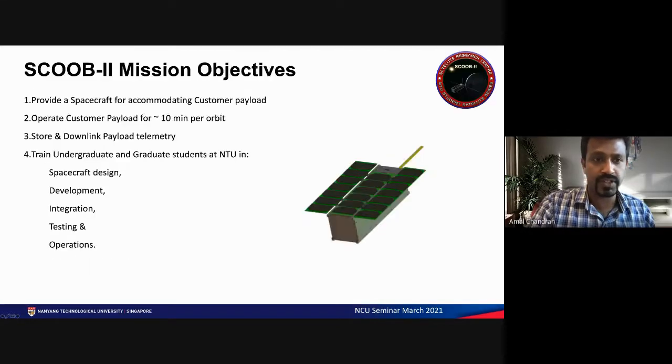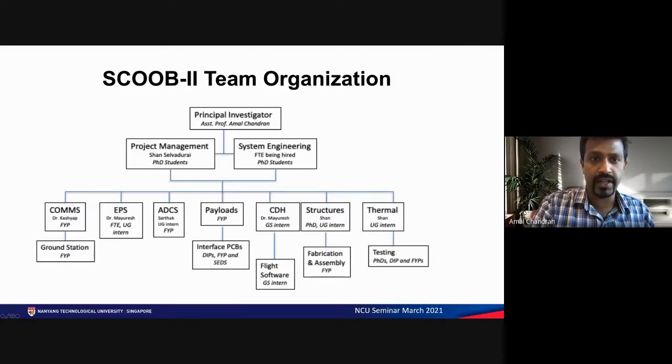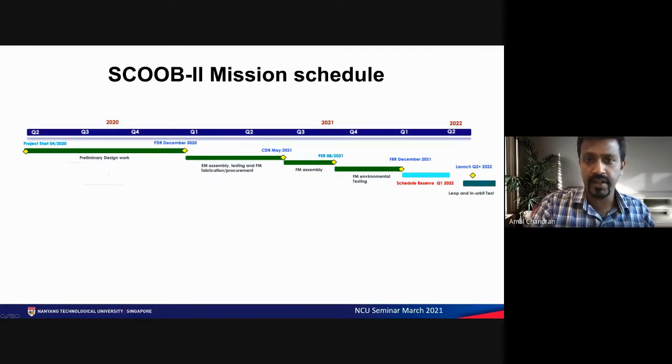Okay, and that's what the satellite looks like. The objectives are: provide a spacecraft for accommodating the customer payload, operate the payload for 10 minutes per orbit, store and downlink payload telemetry, and train students. So that's the objective. Again, I'm the PI on this mission. Project management and systems engineering are done by students, but we have put our full-time engineers in key positions so that they can provide the overview of the mission, and most of the work is again done by graduate students. And for the mission timeline, we have to have a December flight delivery for this year.